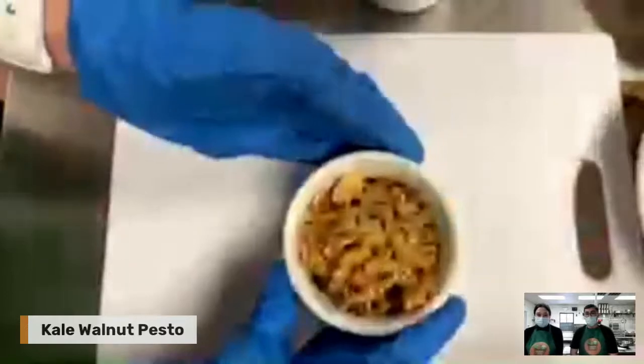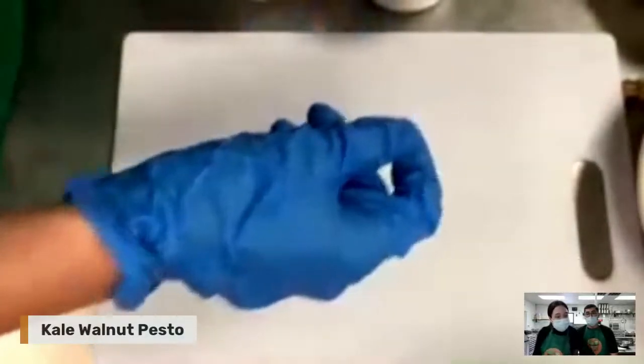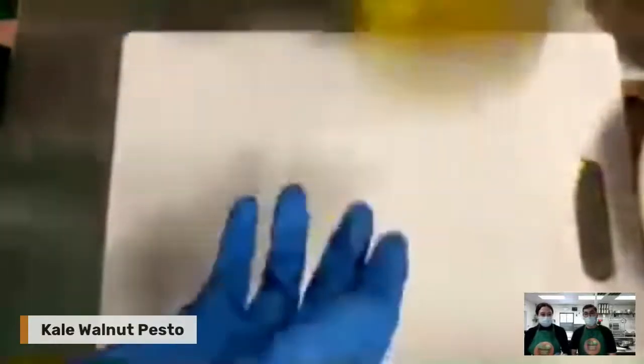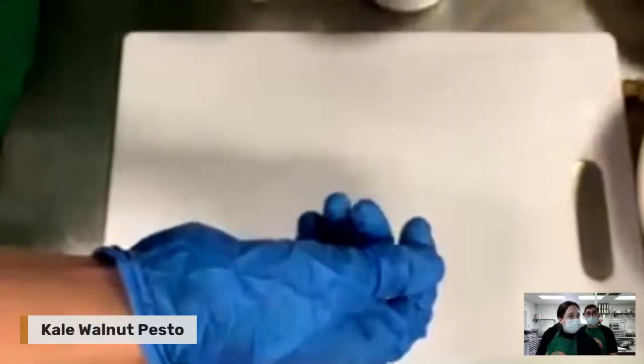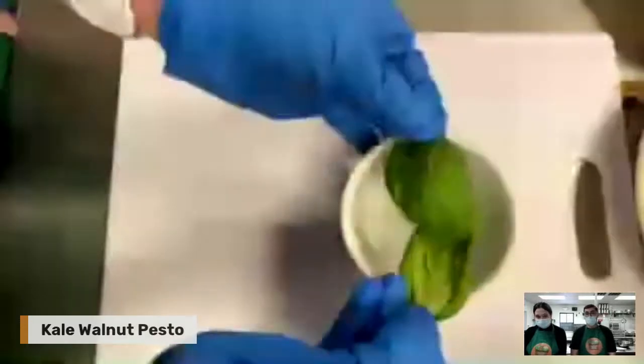So that's 1 cup of kale leaves. We need 1 cup of walnuts. We need some olive oil. We need basil, red pepper flakes, and I would add like 2 basil leaves. So what we did, you just need to.